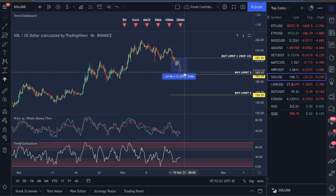And those of you guys who get into trades today, which a lot of you guys are going to get triggered into trades right now with the Solana trade because I know where the buy limits are, you're going to get in here. The next time the money flow is up here and the trend exhaustion is in the top red sections, you guys need to look to be taking profit for this long trade.